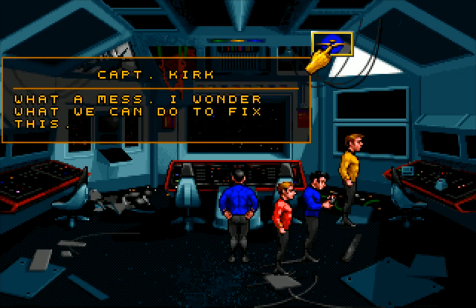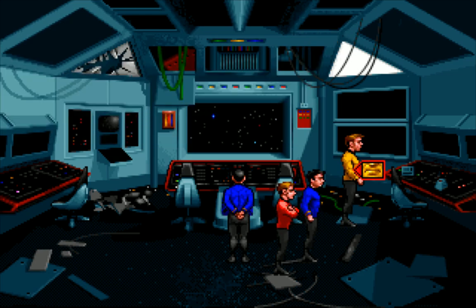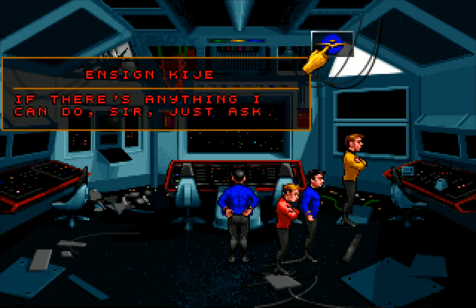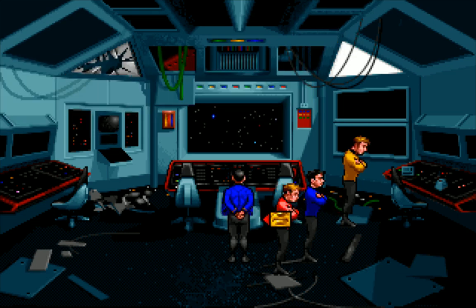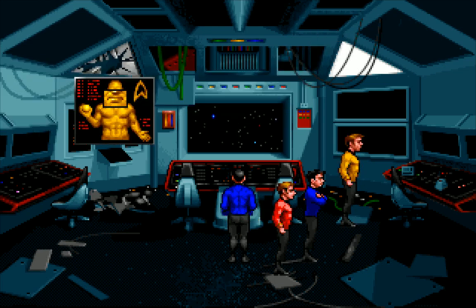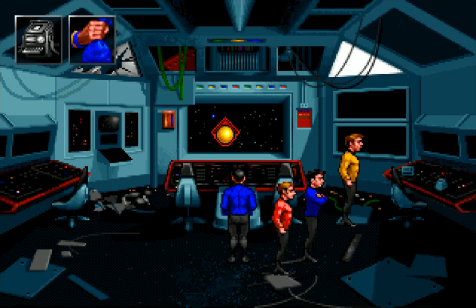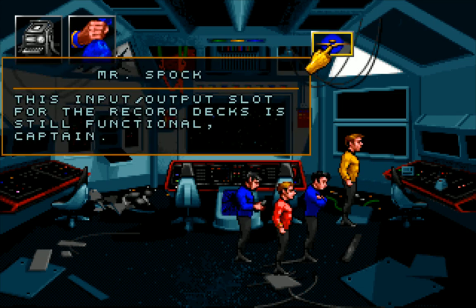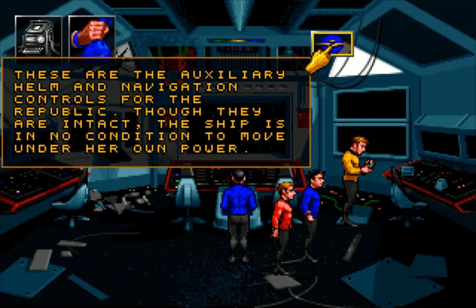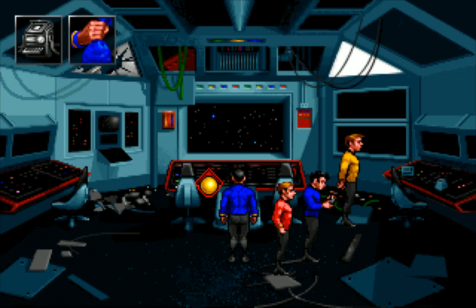What a mess. I wonder what we can do to fix this. I'm glad this isn't the Enterprise. If there's anything I can do, sir, just ask. I believe nothing needs to be said, Captain. This input-output slot for the record decks is still functional, Captain. These are the auxiliary helm and navigation controls for the Republic. Though they are intact, the ship is in no condition to move under her own power.